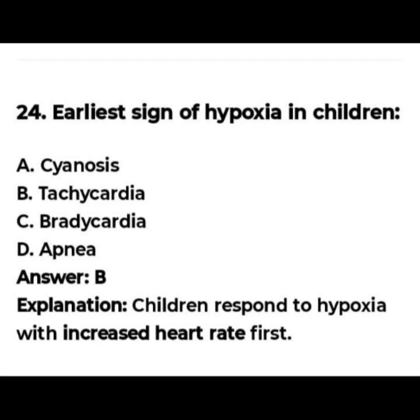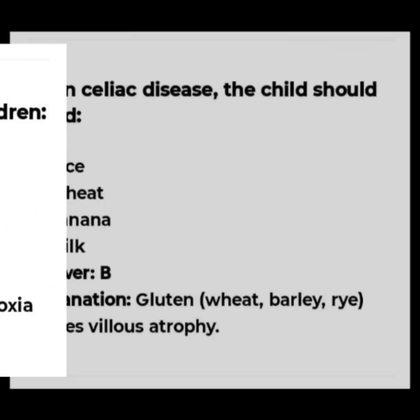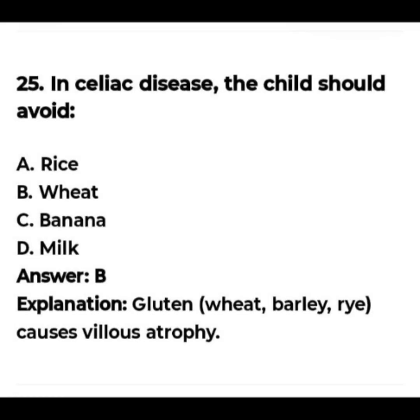Earliest sign of hypoxia in children. The correct answer is option B, tachycardia. Children respond to hypoxia with increased heart rate first. In celiac disease, the child should avoid. The correct answer is option B, wheat. Gluten, wheat, barley, rye causes villus atrophy.